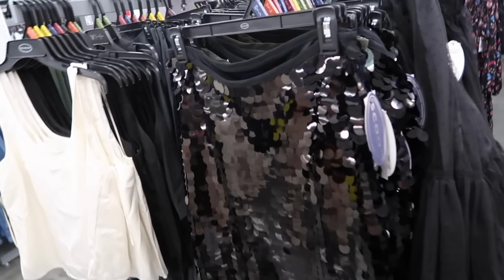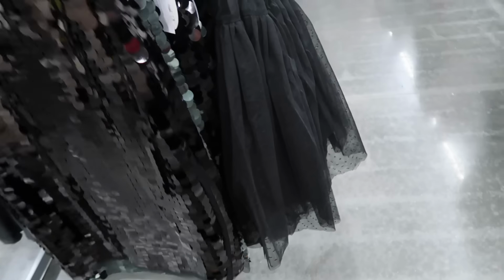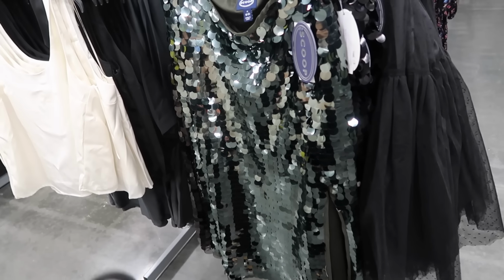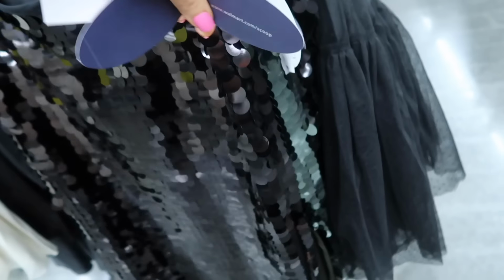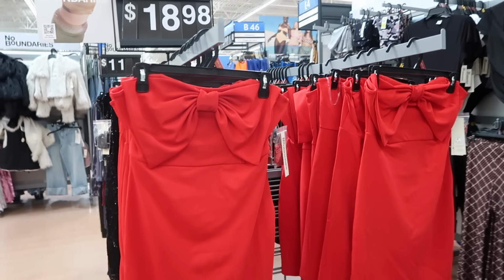Sequin skirts from Scoop. So these have the side zip. They have the band at the top, that complete sequin look, and then the same fit through the back. It comes in the black, also in the green, another trend we're seeing, and they are going to be $28.